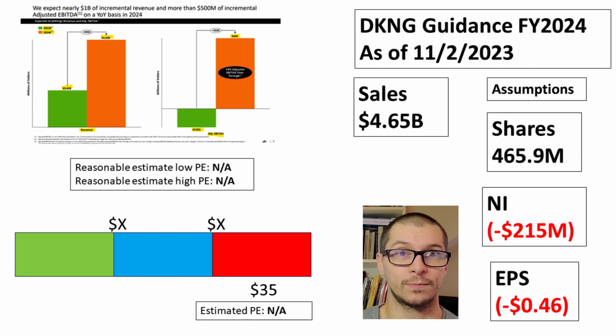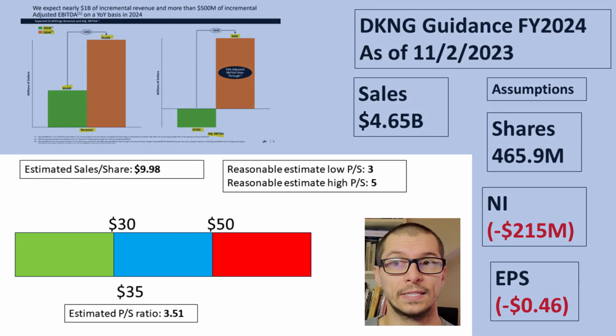Also worth noting that I do expect these figures to change over time as we get closer to the actual date. Pivoting to the 2024 price to sales ratio based on management's guidance, we can see the top shaded portion is the same as the previous slide, so I'm going to focus on the unshaded portion. With the management's guidance, we can calculate a future projection for sales per share of $9.98. Then multiplying this forward guidance to our reasonable price to sales range of 3 to 5 times sales, resulting in a fair value stock price between $30 and $50. The result being that the current price of $35 is within our calculated fair value range and now favoring the buyer side. Again, I do expect these figures to change over time as we get closer to the actual date.